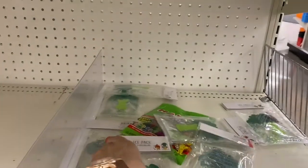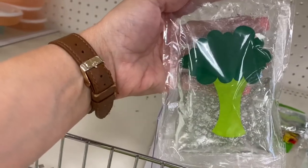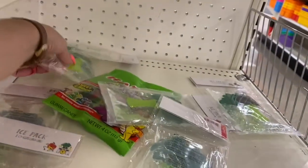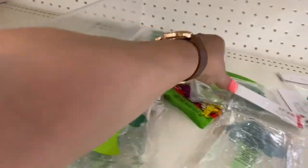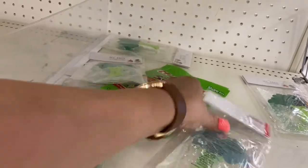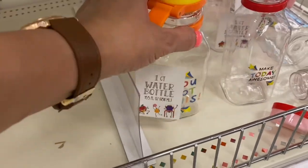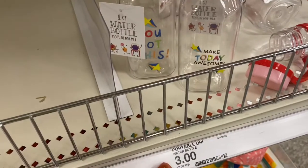Those are $1. And then these are the freezer packs, guys. And you know what? I thought this was a tree before. I think this is broccoli because they were all vegetables. This is broccoli, guys. I feel so silly sometimes. Okay. Then you have these water bottles. It says you got this. I love that. Make today awesome. So these water bottles are $3.